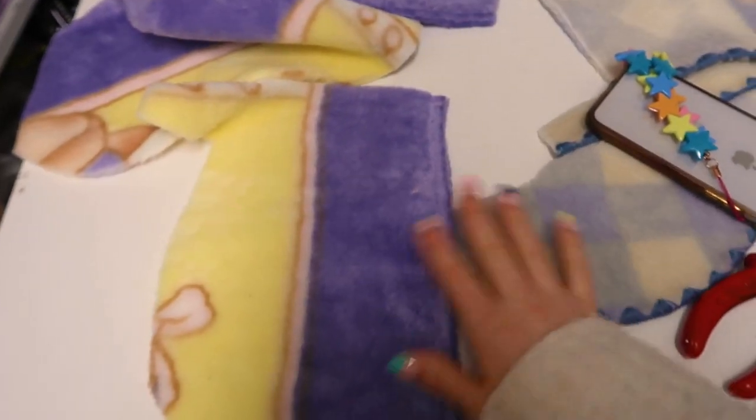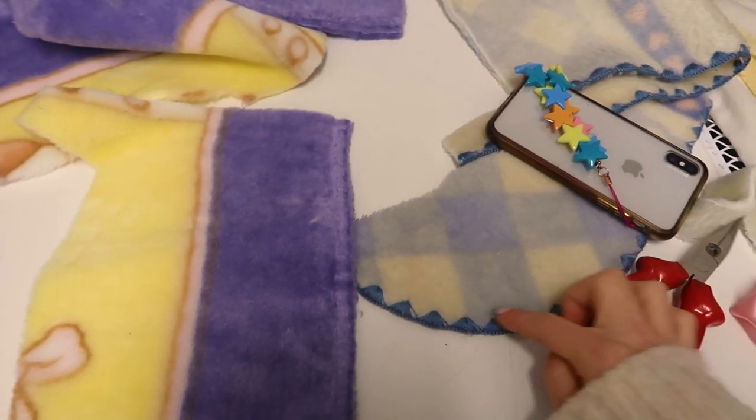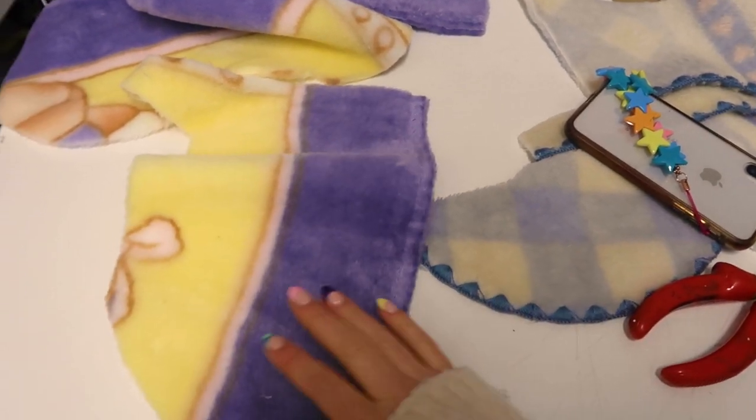Yeah, I have some scraps here, so I'm gonna make a collar or a pocket out of this. Would love to include the curve as well, so we'll see how we get on.